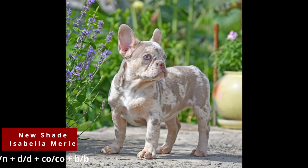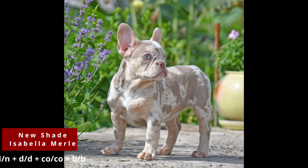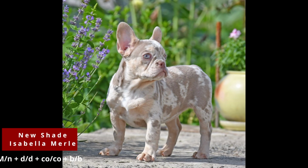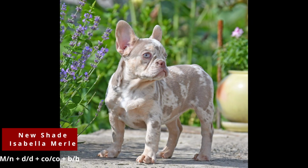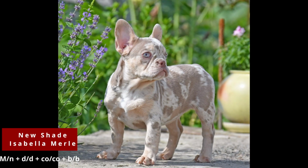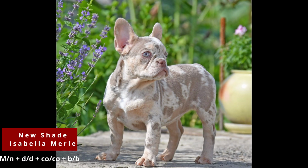New shade Isabella. This is still one of the most highly sought after colors and a personal favorite of mine. In order for a Frenchie to be considered a new shade Isabella, it must possess two copies of three different recessive genes: the dilute gene, little d, cocoa, little co, and testable chocolate, Rojo, little b.